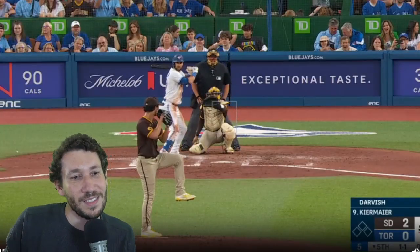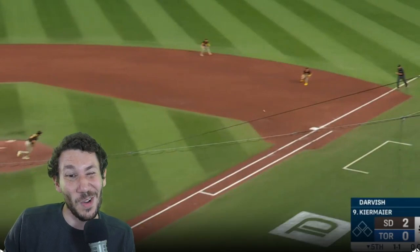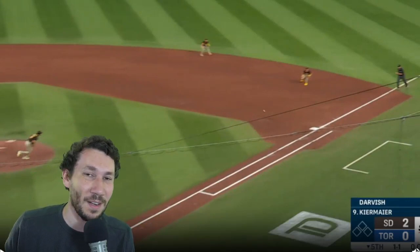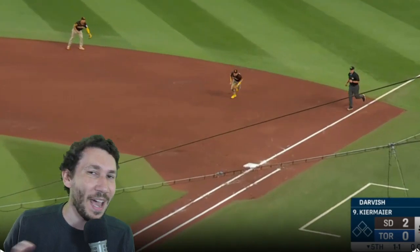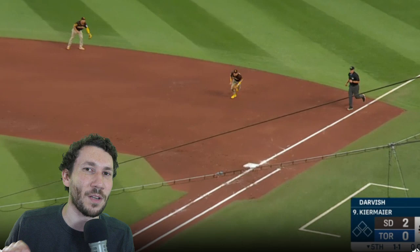I mean, I love this. This is the most fun I have all day, I gotta say. Cutter that goes down, it's kind of middle, but I think because Kiermaier is not expecting it, he's able to get this. That is old Darvish to me. You know, that is the stuff that Darvish kind of just believed in.